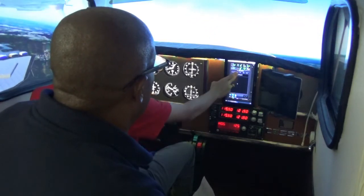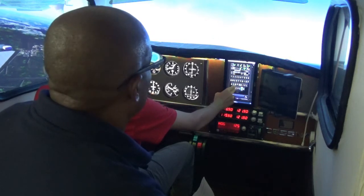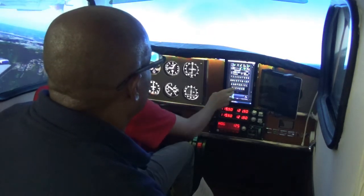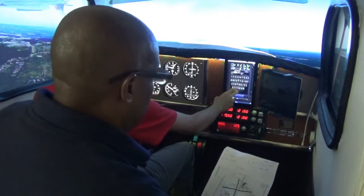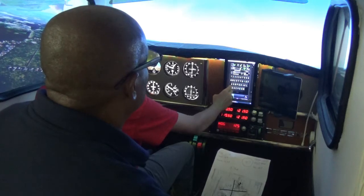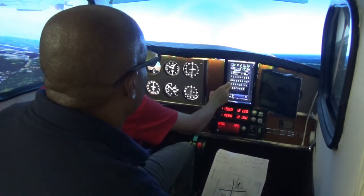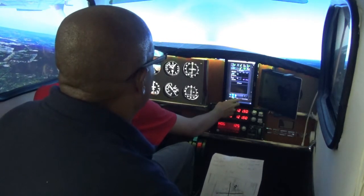KPNS and waypoint KPNS. 9,600 feet. Enter. And waypoint KJKA. Keep the wings level, man. Enter. Okay. Backspace.